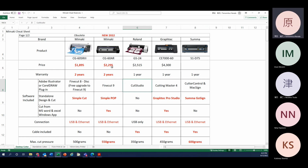Looking at the price range, we've got the obsolete model CG60SR3 and the newest model, which is available since June, the CG60AR series. As a price point, Mimaki is keeping the lowest in the market. Compared to the other brands, we have at least $200 of difference, which is 10% of the difference, which is high for the customer because the customer can basically save the cost of the freight for $200. So basically, we have similar technology, but you can save the freight cost from the Mimaki warehouse to the customer's destination.